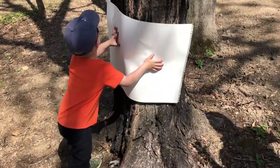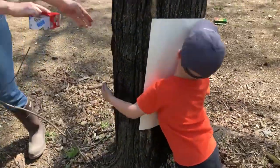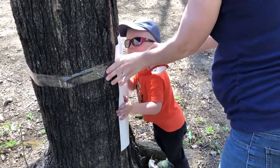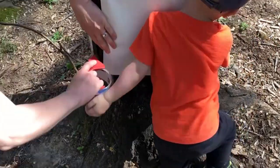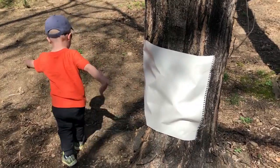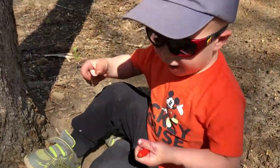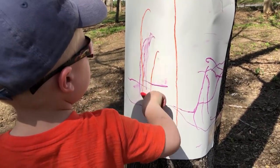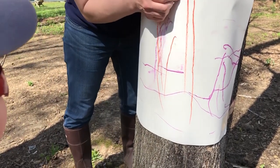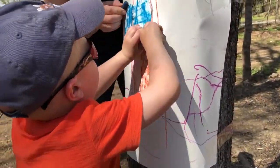Start by wrapping your paper around a tree. Using your packing tape, secure the paper to the tree. Remove the paper case from the oil pastels. Rub the pastel over the paper. The pastel works best when it's used on its side. Watch as the tree's texture suddenly appears on the paper.